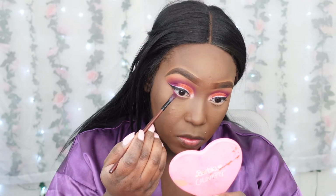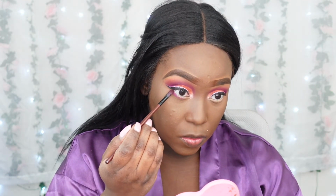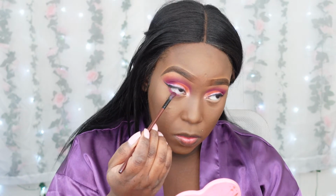So now for the lower lash, I put a little bit of the Juvia prep underneath my eyes. And then of course I'm going in with that same purple that's in my crease. I'm going to pack that on the lower lash line.